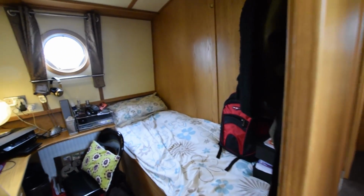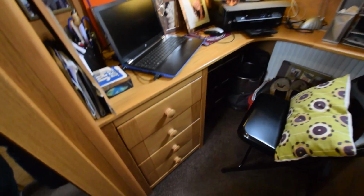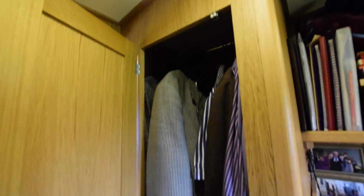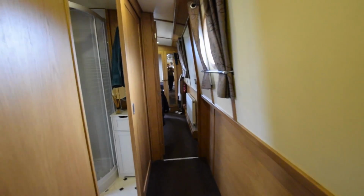And on we go into the very well used, well designed spare room slash office. The bed there measures 6 feet 6 long. It's a very neatly arranged desk there, with drawers under and a wardrobe next to it. Really good room, this. Nice use of the space. Doors are sliding. The woodwork on this boat's all oak. It's oak face ply with oak trim, all very nicely done.